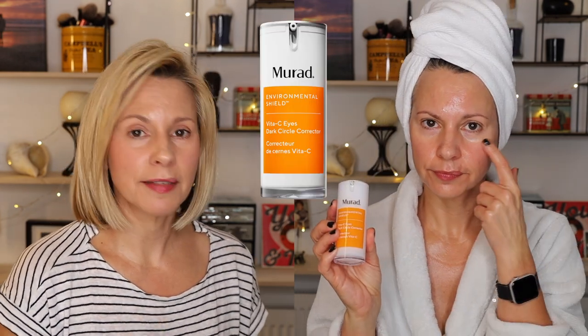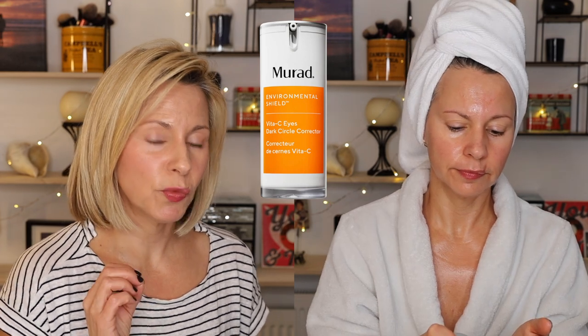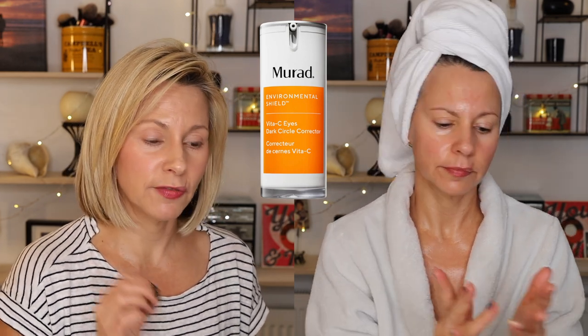The next is my eye cream, and at the moment I'm using one by Murad, and this is a vitamin C and brightening formula. I apply that to both my ring fingers and put that right underneath the eye, and I actually tap it into the orbital bone, which helps to kind of depuff. You don't need an eye cream. Nobody needs an eye cream, but I choose to buy one, I choose to use one, and I love them.